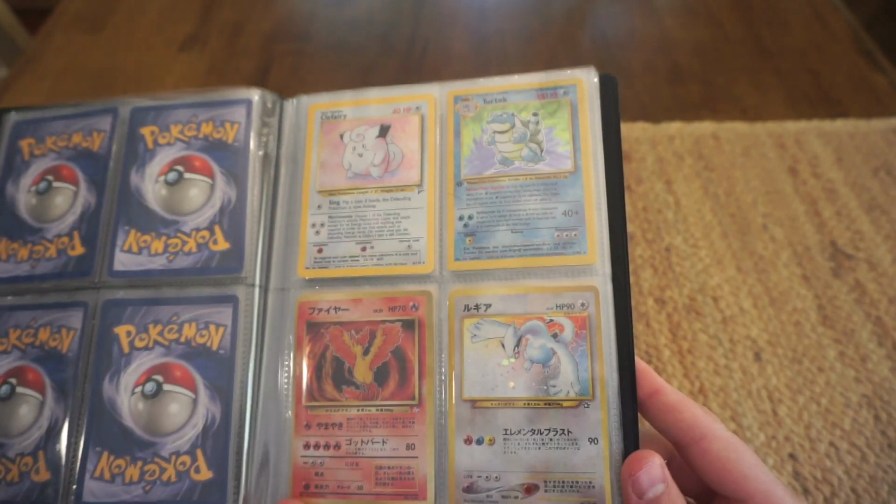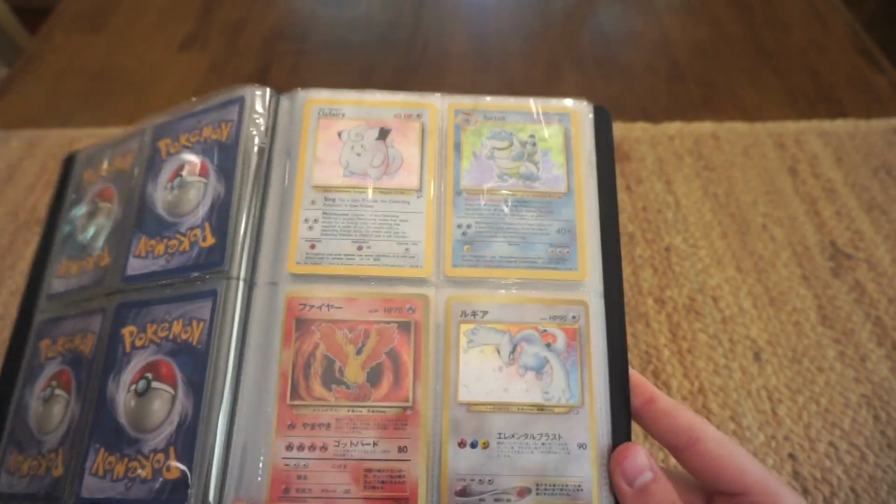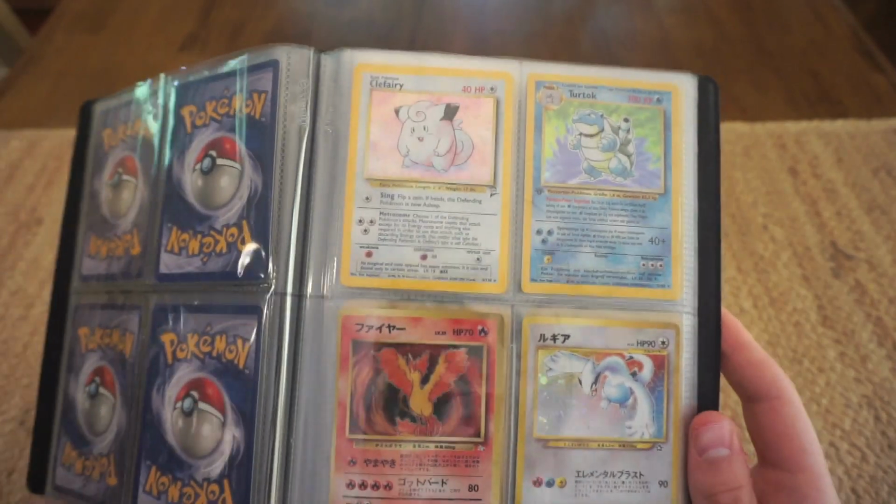I really always liked Lugia. I like the dragon type Pokemon. I think everybody does, honestly, so nice little pickup there.